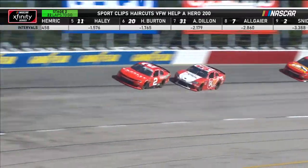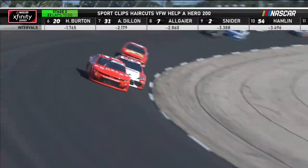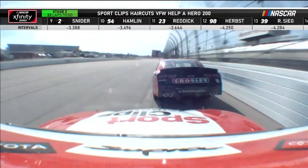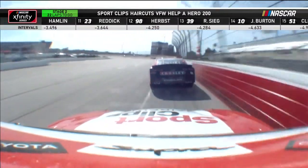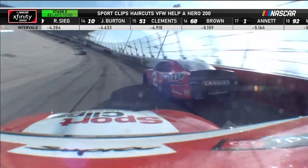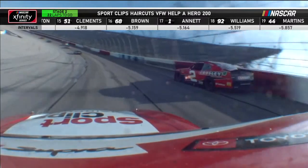Tyler Reddick, that 23 in the playoffs for the Cup Series. As we see the 54, Denny Hamlin, all over the back bumper of Myatt Snyder. Marty? Rick, so much experience in this field, like Denny Hamlin trying to get around Myatt Snyder here. That'll be for the 9th position.